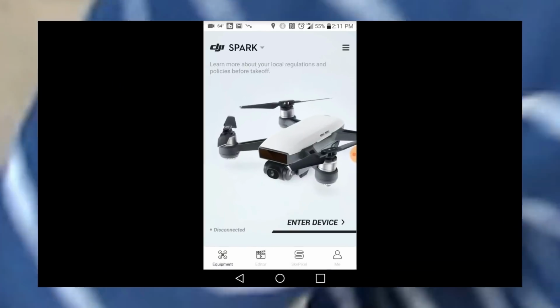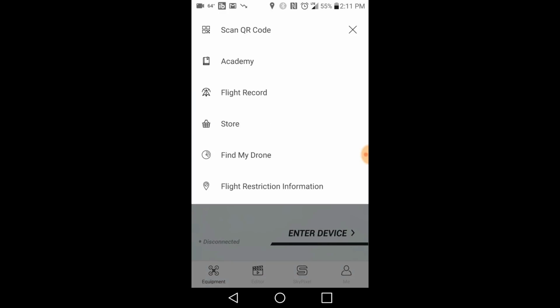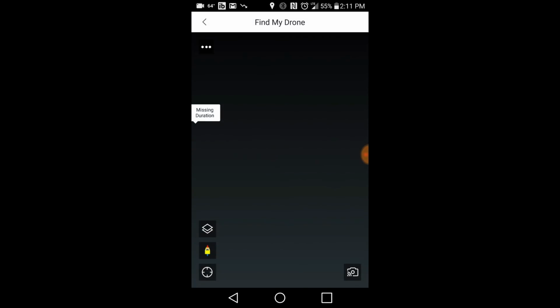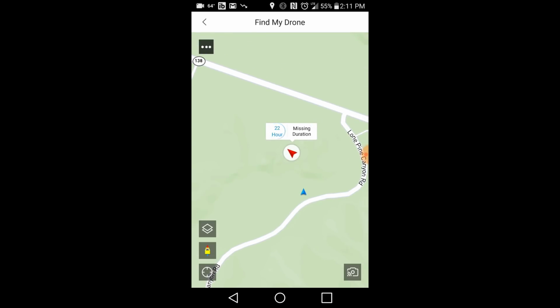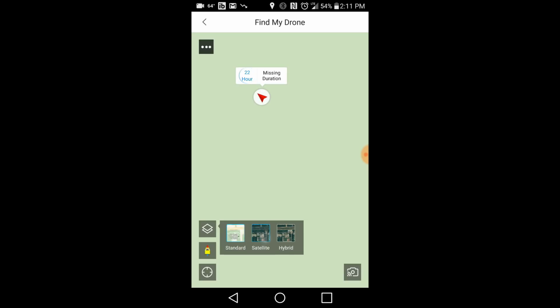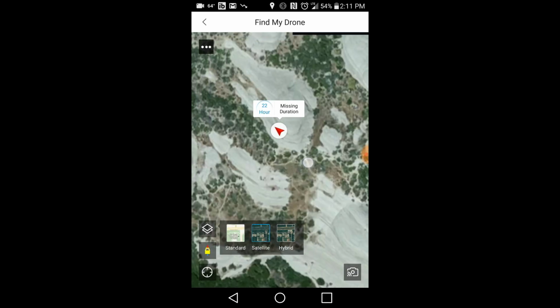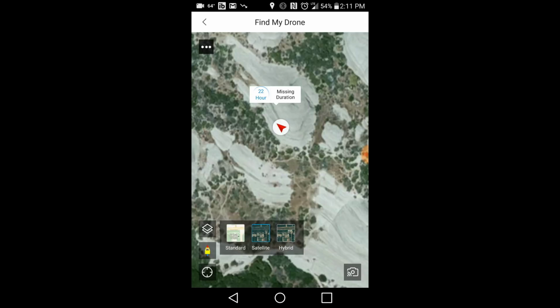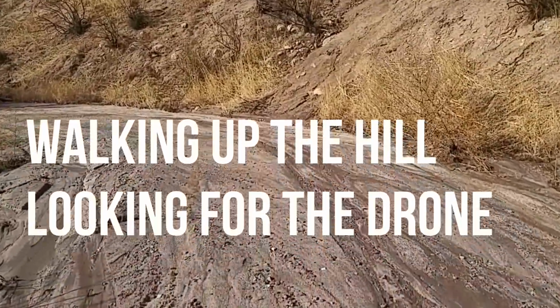Let's see what happens. Okay, I just opened up the DJI Go 4 app. Click up here and you click these lines, the menu button, hit find my drone. I have my LTE on. So right here, here's a map. Let me zoom out. It gives you a map of where you are, your general location. Then you can zoom in. Right here, I hit these layers, and you have standard, satellite, or hybrid. I go to satellite. That's why you need your 4G on, and it gives you a very good idea of where the drone is. Right here. Straight right there.